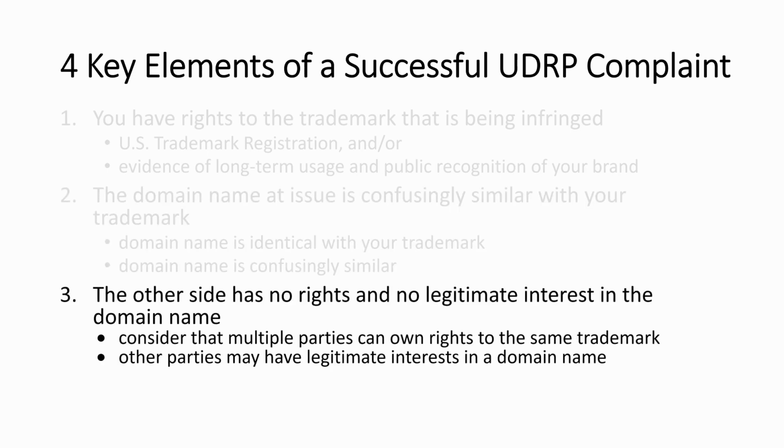Third, you must establish that the other side has no rights and no legitimate interest in the domain name. Keep in mind that multiple parties can own rights to the same trademark, particularly if they offer completely unrelated goods or services. But also, the other party may have other legitimate interests in a domain name. For example, if the trademark at issue also has a separate descriptive or generic meaning, or they are using the domain name to engage in speech protected under the First Amendment. This element requires a close analysis of the other party and their online activities to determine whether this element is met.